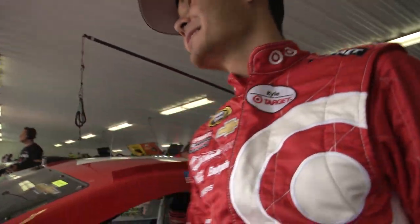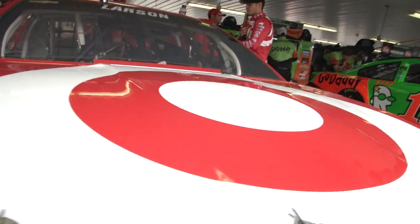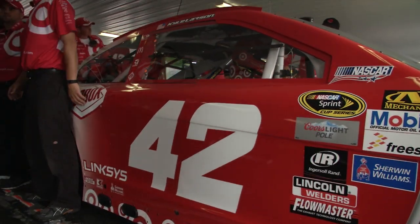All right, buddy. Kyle Larson, have a good day right there. Kyle Larson driving that Bullseye car. Well, it's a Target machine with Clorox on board and Linksys. I've got a Linksys product at my house.